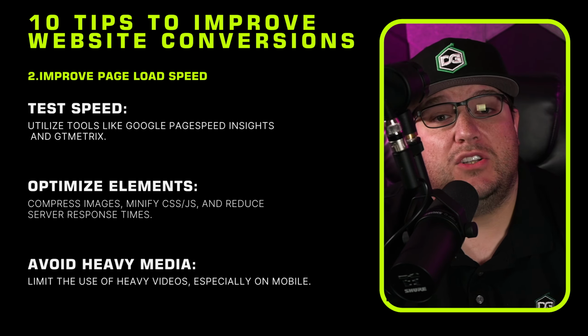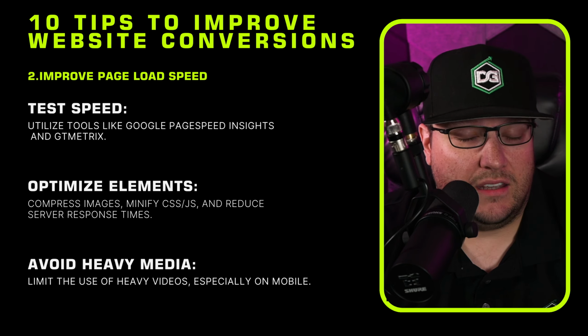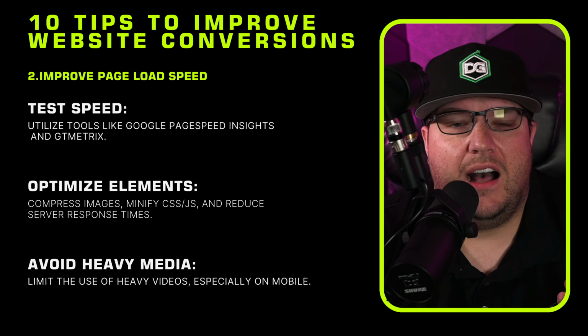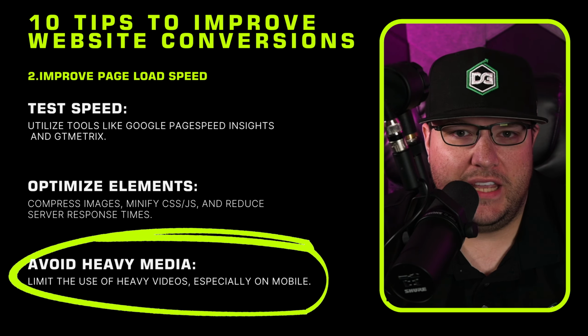Your page speed can be directly affected by CSS, JavaScript, and a combination thereof, how they're presented, and if they've been minified or compressed. There's several things that can go into your page speed, and it's usually not just one thing, it's a combination of a few things. But the biggest one is embedded video content.